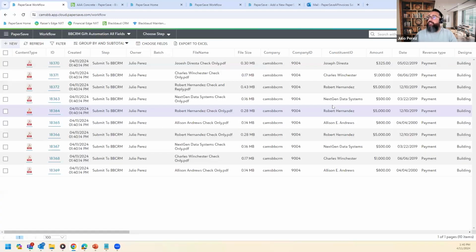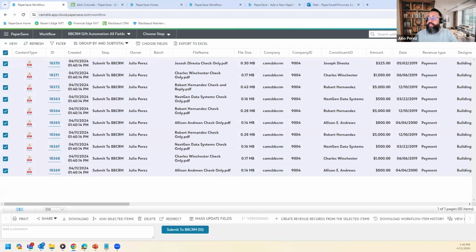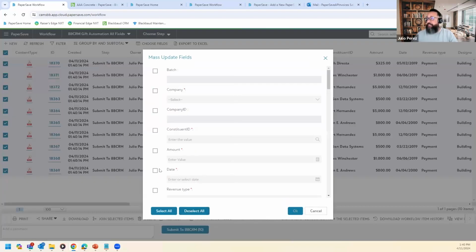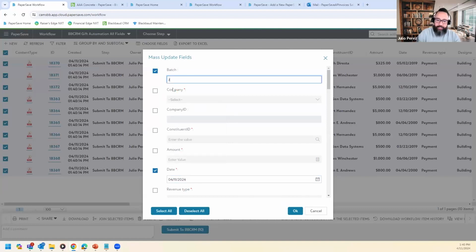For the batch creation, we do have the ability to name your batch. Okay, so if I want to name my batch, I have the ability to do that real quick. So what I'm going to do here is update and name my batch accordingly. So I'm going to do my initials. Today is the 11th, 2024. All right, so that is my batch number, right? So I do have the ability to name a batch.